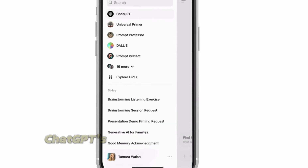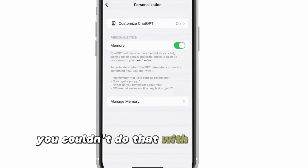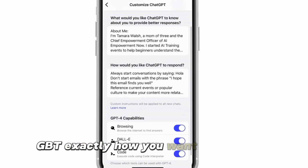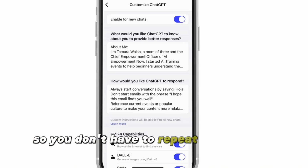Did you know ChatGPT's advanced voice mode can access custom instructions and memory features? Yep. You couldn't do that with the old voice mode. So what does this mean? Custom instructions let you tell ChatGPT exactly how you want it to behave. And memory, that's when ChatGPT remembers things you've told it, so you don't have to repeat yourself all the time.